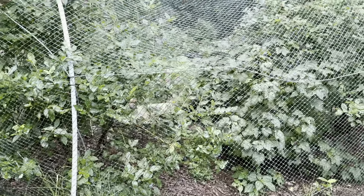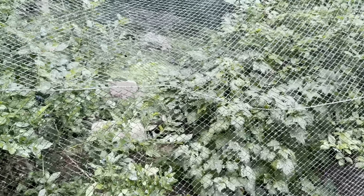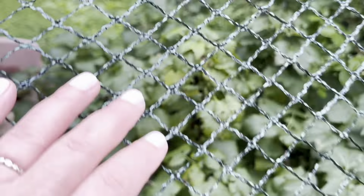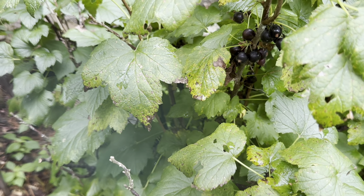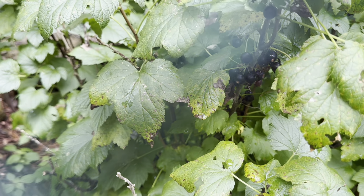We try to cover our blueberries with the netting to prevent losing them to the birds. And I have a bush of black currant. Let me bring the camera closer. Hopefully I can zoom in. This is my black currant, and I should be able to start collecting it because they're already turning black. So they're ready for harvesting.